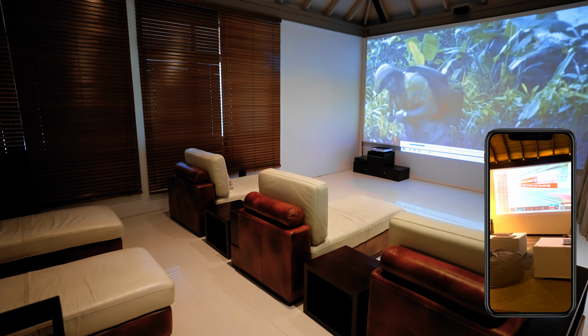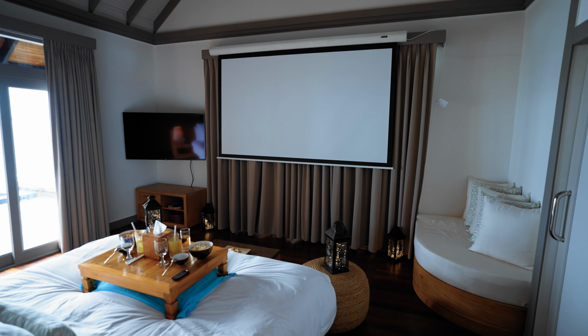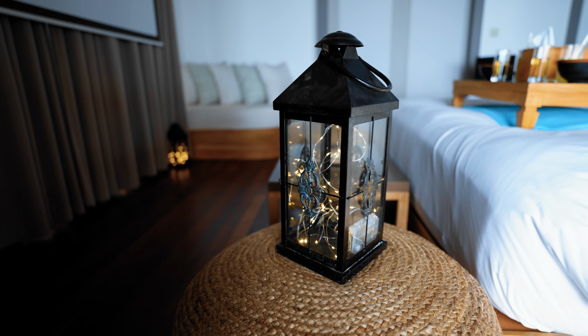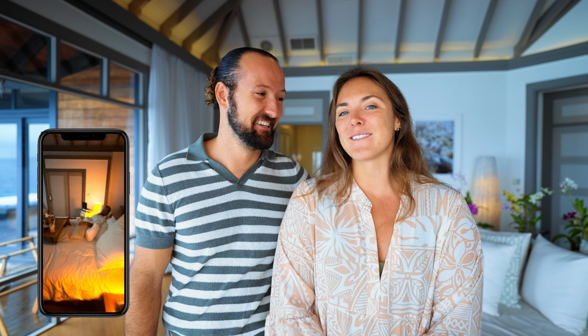They do offer a lot of experiences on property, and they are very creative about it. While there are kind of options that you can select from, like a movie under the stars, they're very flexible when it comes to changing those things, whether it's weather or preferences of the guests. So, for example, our movie night under the stars turned into a movie night in our second bedroom, and it was so beautifully set up and decorated. It was just a really nice service experience.